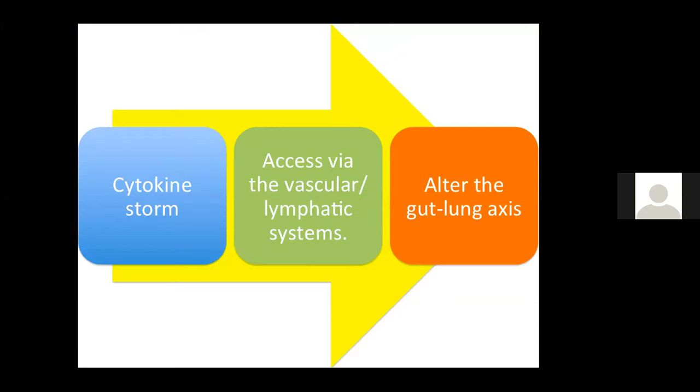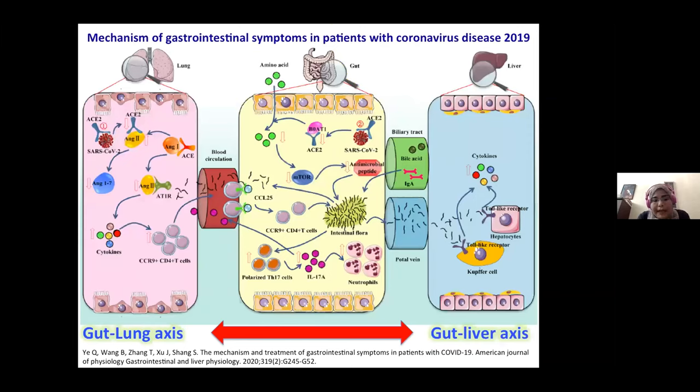Yes. So the cytokine storm that happens will cause the activation of the gut-lung axis and will affect the gut through passing of the cytokines from the lung to the lymphatic and vascular system. So in conclusion, we have the gut-lung axis and gut-liver axis. The cytokines, which will pass to the intestine, will cause activation of the inflammatory intestinal tissue and colitis. And these cytokines will pass to the liver through the portal vein and will cause hepatitis.